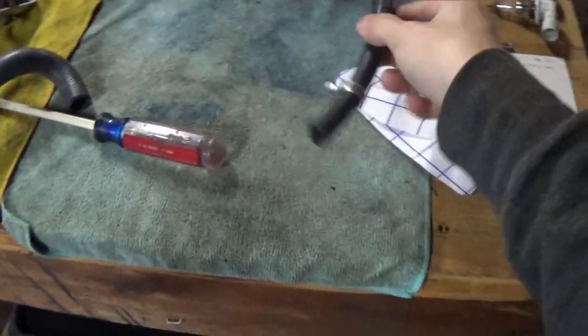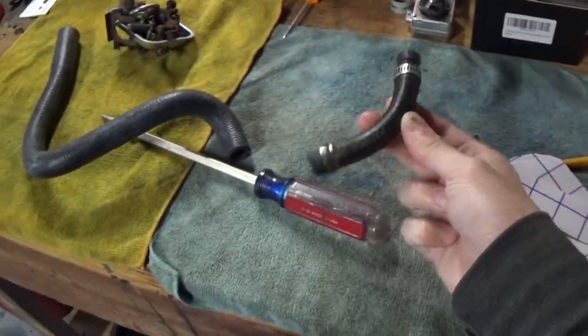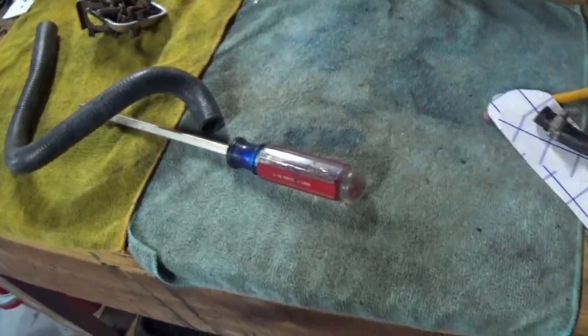No clue where I left off the filming, but I ended up going to NAPA Auto Parts, seeing my boys down there, and I got, of course, our little hose for the turbo right here. There's the old one, and here's our brand new one. I got brand new clamps too.